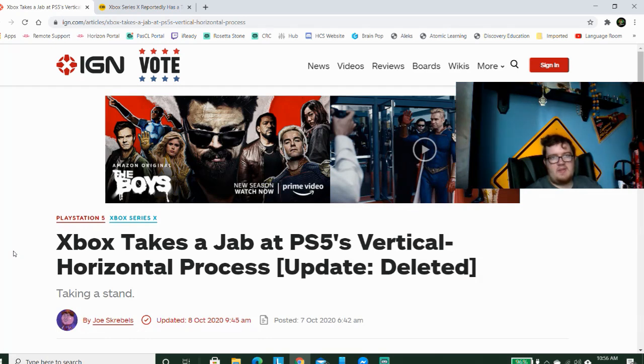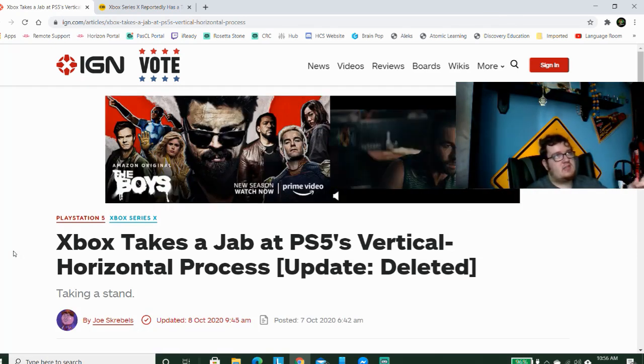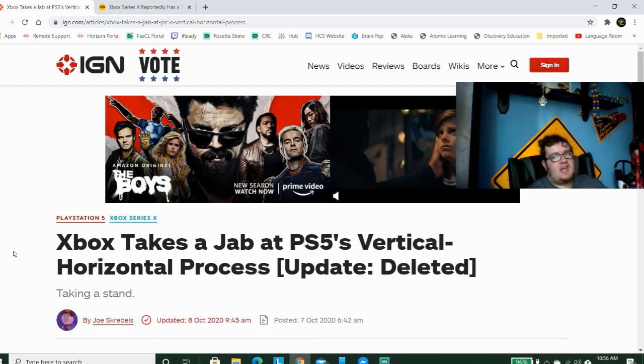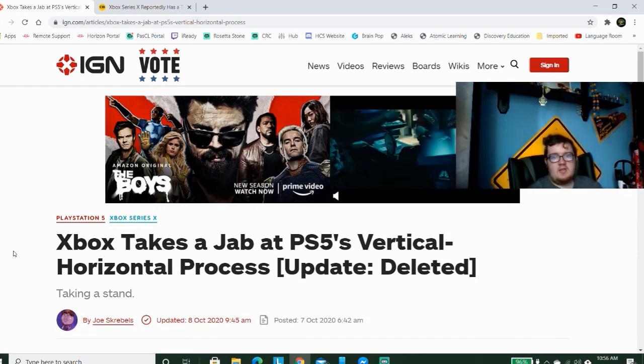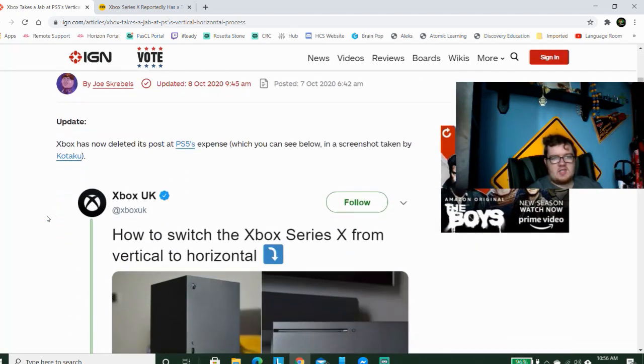They're talking about the stands between the two consoles, because the Xbox Series X is basically like a tower, and the PS5 is like a router with a little circle around it horizontally. But yeah, the Xbox has now deleted its post about the PS5 stand, which we can see below in a screenshot taken by Kotaku.